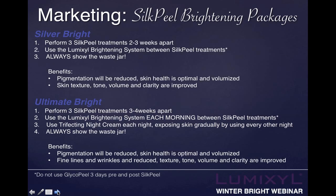But regardless of whichever one of these 2 packages you select, you'll have your patient come back every 2 to 4 weeks for a SilkPeel treatment, and they'll be using the products at home as well. So this is a great, easy way to synergize our skincare with the SilkPeel dermal infusion procedure. It should help get more patients exposed to the skincare products. And of course, you're going to increase and expedite as well as elongate the overall anti-aging pigmentation reduction benefits with all of the products and the total protocol as a whole.